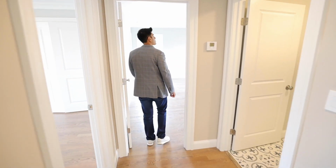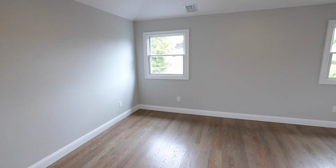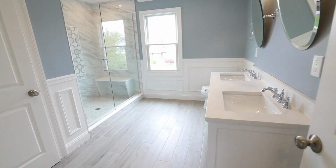Now let's get right into this master, where we have this high ceiling, recessed lighting, a bar box for your fan or chandelier, and tons of closet space. We've got a walk-in closet over here, and as we make our way down this hallway, we've got another walk-in closet and a beautiful bathroom.